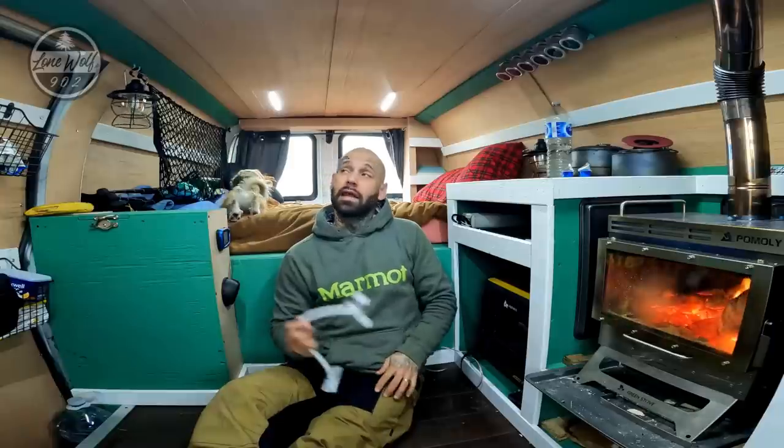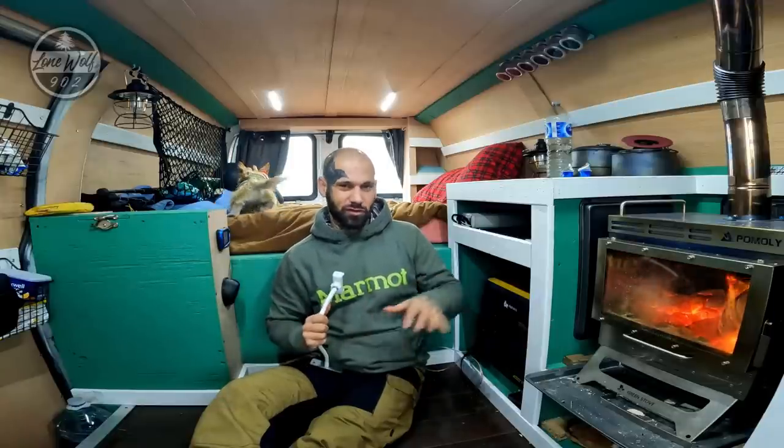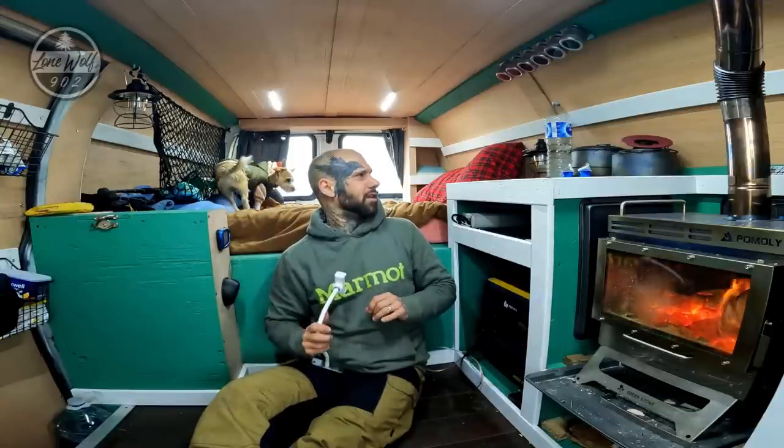That way when I'm laying down, it'll be up above my head and I can watch TV hands-free and then pair my phone to my Bluetooth speaker, which has a lot of bass, and then really get it thumping in here with some blue and red lights and just kind of enjoy a nice movie night in here with the wood stove. Awesome, awesome feeling.